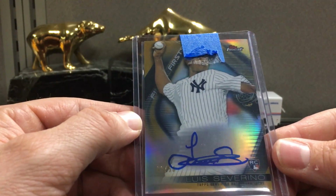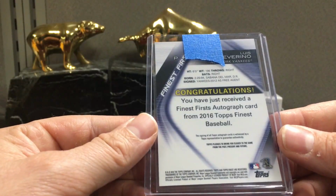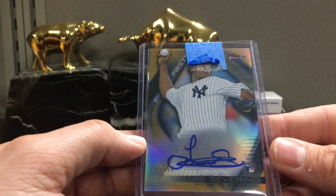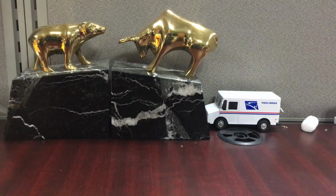So this is Finest Firsts, and it's a gold refractor auto to 50, and it was like 30 bucks. I thought it was a good deal. So Finest 16 on that one. So Luis Severino, great young arm.